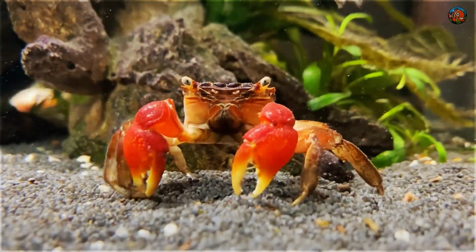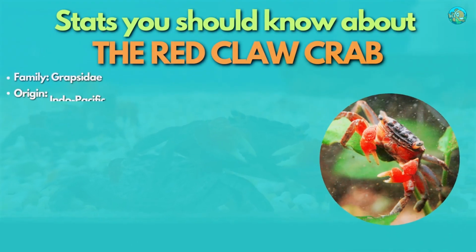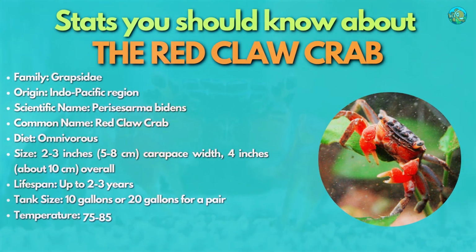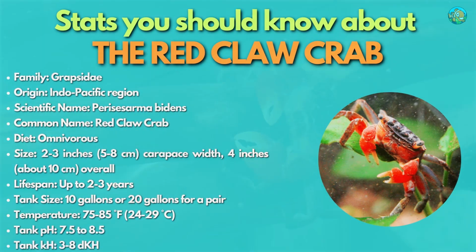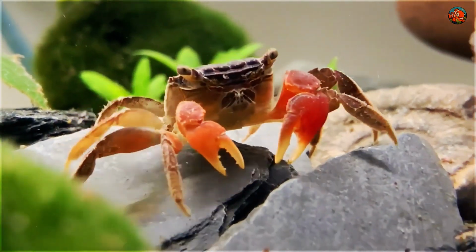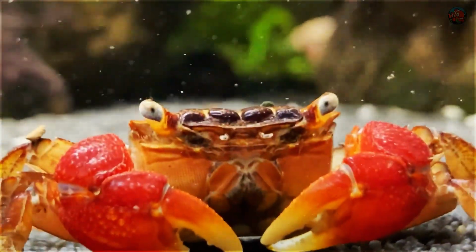This third crab on your list will surely win your vote as well. It's time to know more about the red claw crab. The first thing to understand about these crabs is that they are not freshwater, but brackish water crabs, as their gills are accustomed to breathing in salty water. They will perish in less than 6 months if they're given access to only fresh water. Therefore, if you want a healthy red claw crab, pay attention to the salinity of your water.